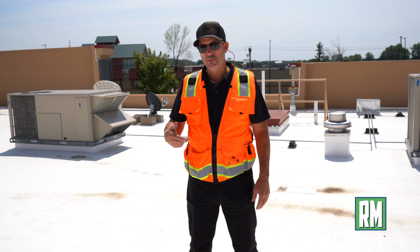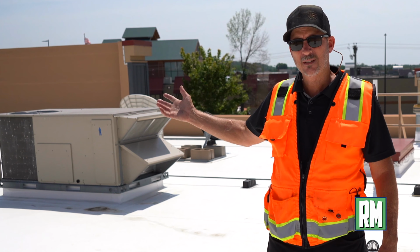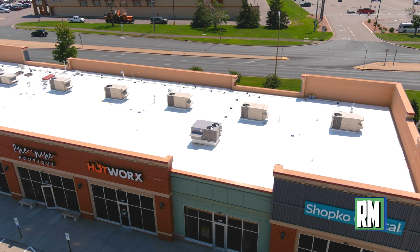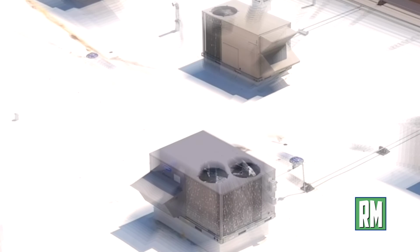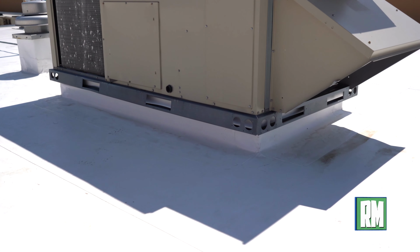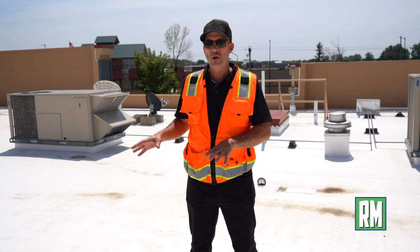I'd like to take a quick minute to talk about some of the things that we do on the roof to ensure that it doesn't leak. See behind me is this large HVAC unit. One of the things we have to do is raise that unit up so it exposes the curb underneath it. So when we put the membrane back on the roof, we actually go up that curb, over to the top of it, and even a little bit down on the inside. That way, when we lower that unit back down, there's no way it can leak.